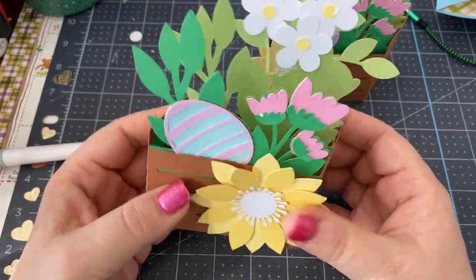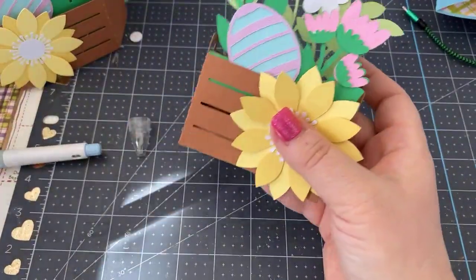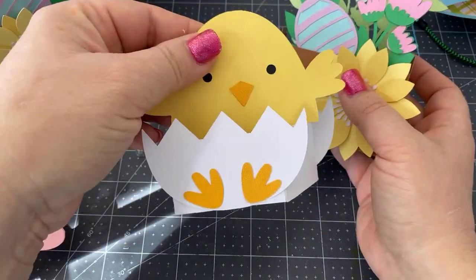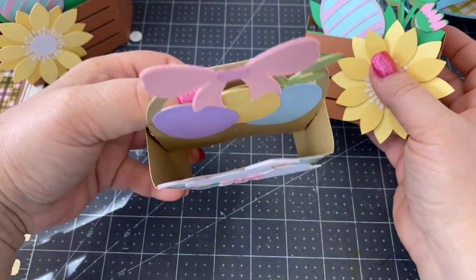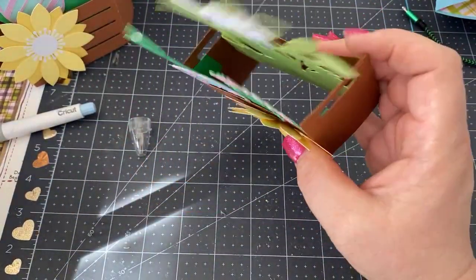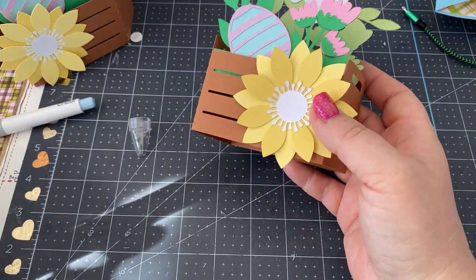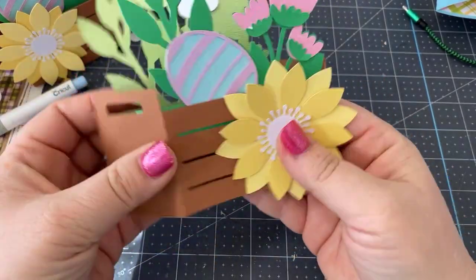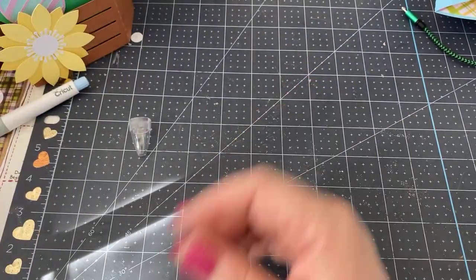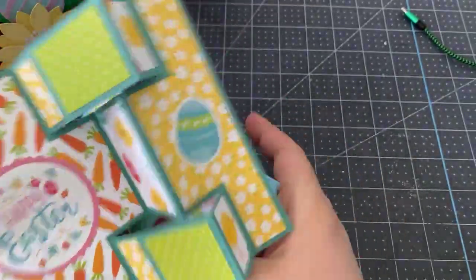So there is the crate. So that's the last of the three box cards. We had the very easy chick coming out of the egg, and then we had the bunny basket, and then this third one. Now some of her designs get even more complicated, but certainly not as complicated as SVG Cuts, which is a beautiful designer that we have yet to do many of her projects.